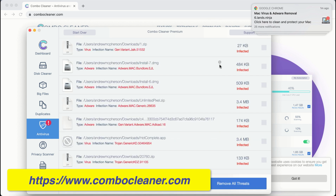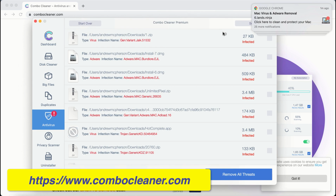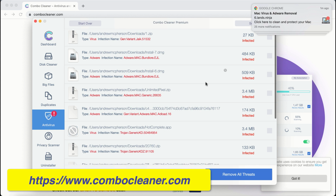You will be able to know their locations, but I recommend that you consider upgrading to Premium as the best solution to keep your computer free of any other threats.